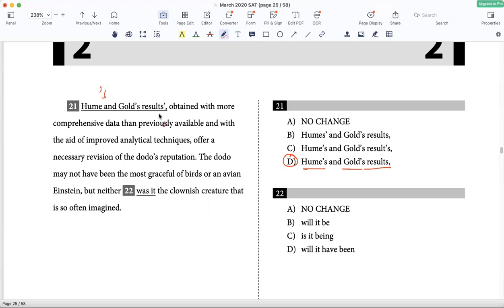So the way it's written is clearly wrong because there is no possessive with Hume and there is a possessive with results. This is incorrect because the name is Hume, so the apostrophe should come before the S. And this is wrong because results is possessive here. So D.